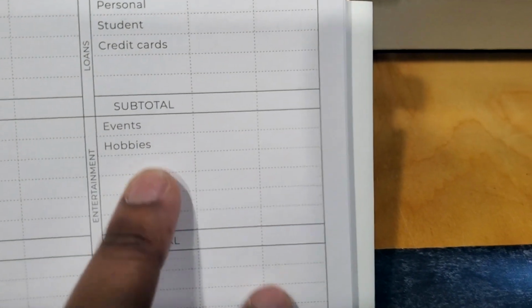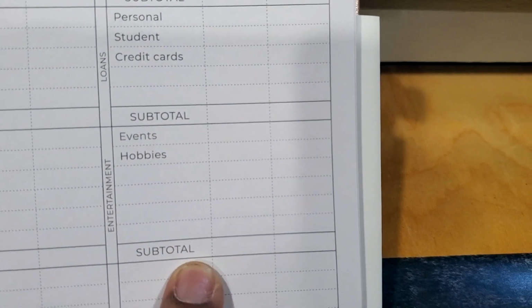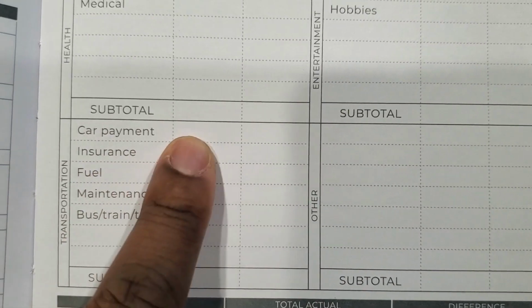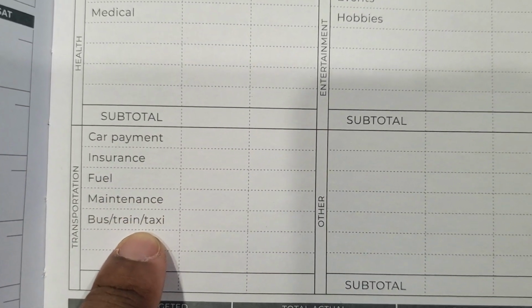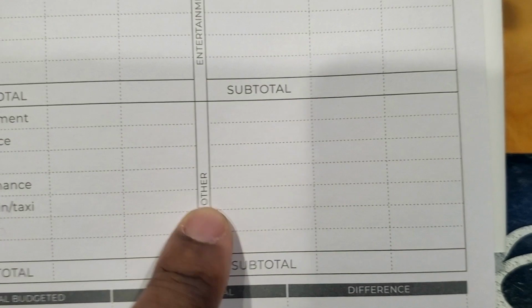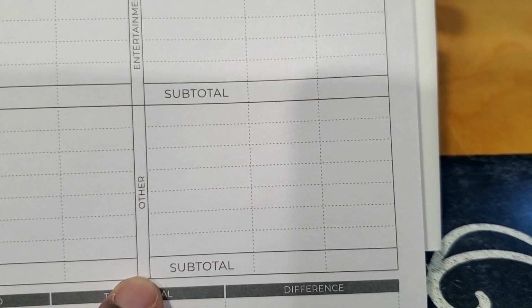Moving over here, we have entertainment, so events and hobbies, and some blank lines, and the subtotal. And then transportation, so our car payment, which is obviously a debt. We have insurance, fuel, maintenance, bus, train, or a taxi if you take public transportation, and then 2 additional lines and a subtotal. And then it has a whole category here for other items that you might need to track.